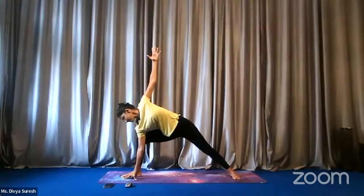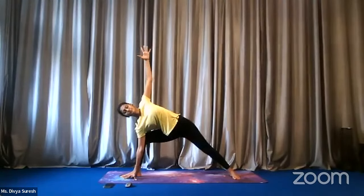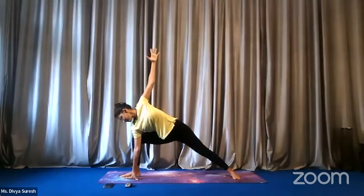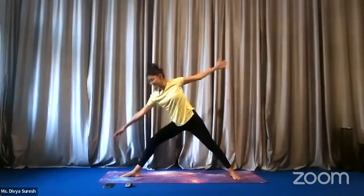You might think, how is this a balancing pose? You will know when you're holding here for a long time. Keep breathing. One. Bend your right knee, left knee straight. Two. Three. Don't release. Four. And five. Slowly come up.